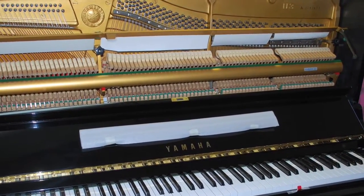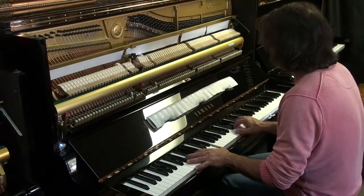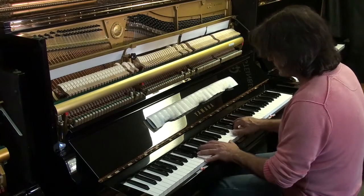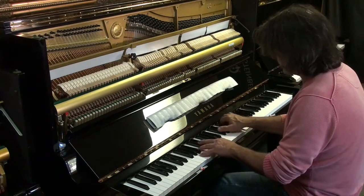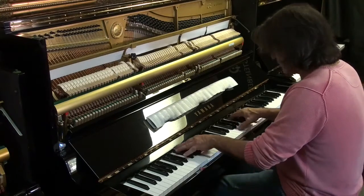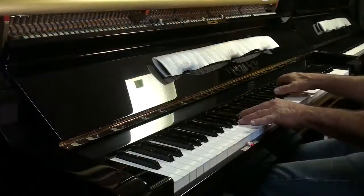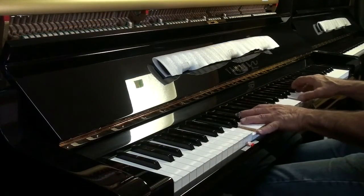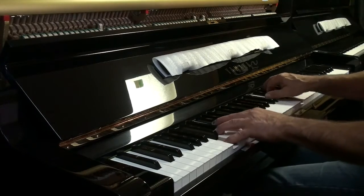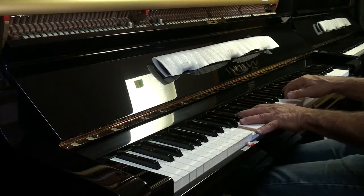Parts, pin blocks, soundboard, exterior of the piano. If you're buying this piano new, you must have money to burn. Because if you're looking for a Yamaha U3 in high gloss black, it doesn't get much better than this. This piano is absolutely the best it can possibly be. We sell this piano with a 10-year parts and labor warranty no matter where it is shipped. And you do not pay sales tax if it is shipped out of New York.